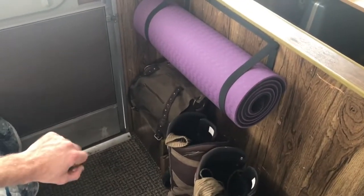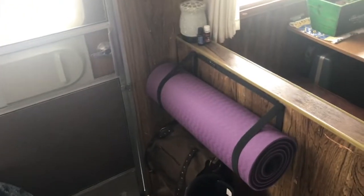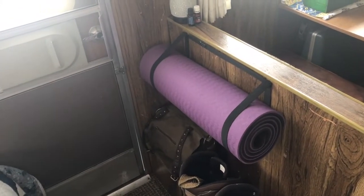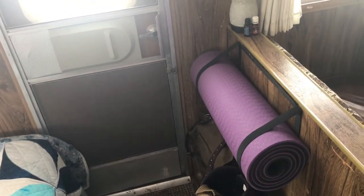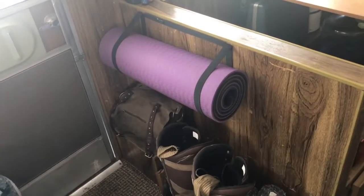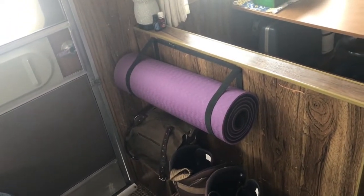Then we have our boots there. Ashlyn's bag with her computer and random things for leaving. The yoga mat, I just took a couple screws and I screwed the little strap thingy to it. I think we might end up changing that so we can take the mat out and take it with us. I didn't really think of that when I screwed it on there. But we can just put hooks like what we have.